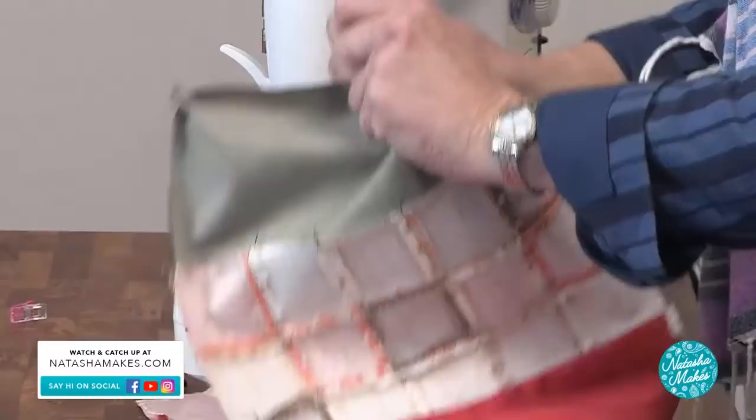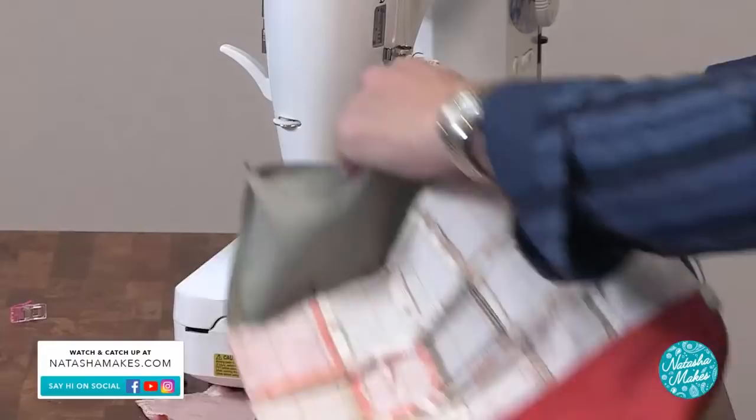So just aligning those seams, one going one way, one going the other, if you can. Don't worry about it if you can't.